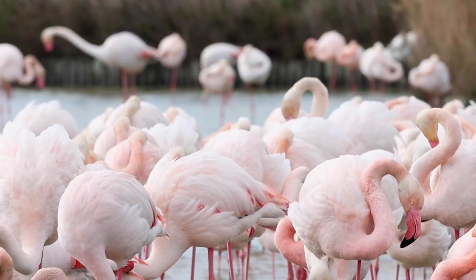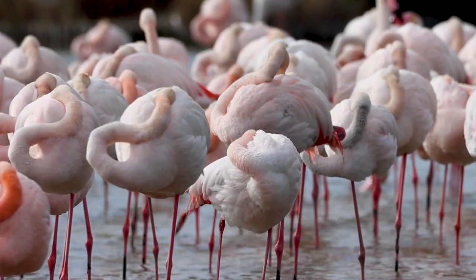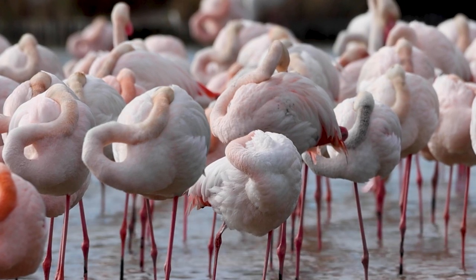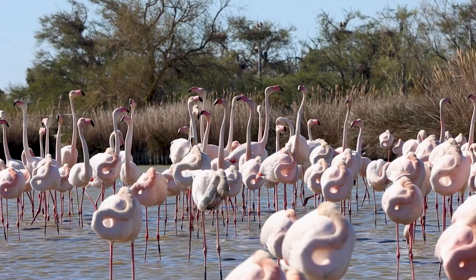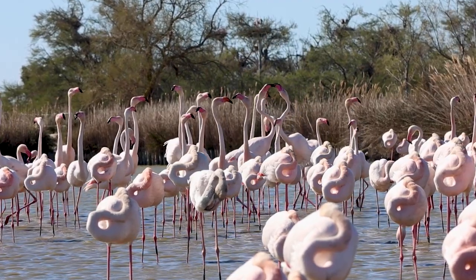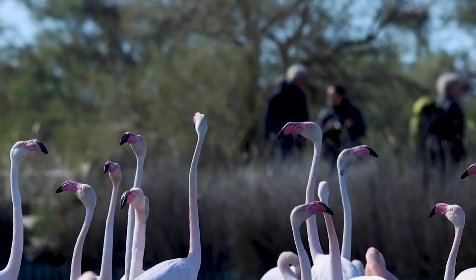During the breeding season, tens of thousands of graceful flamingos gather here in the Camargue, where they will begin by performing spectacular courtship displays of synchronized dancing, preening, and neck stretching, before the pairs will lay their eggs and prepare for the next generation of France's flamingos.